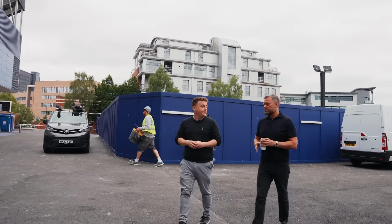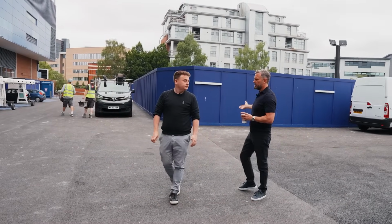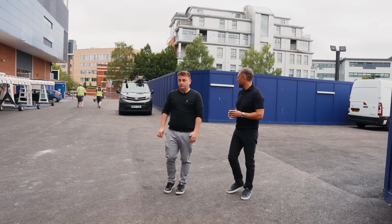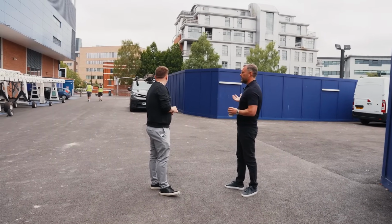Look, it seems quite a while ago that we actually purchased the Staple building. We looked at it, we then knocked it down. We're trying to make access and egress to the stadium far better. And again, this will all be tidied up, cleaned, pristine, ready for the Liverpool game.